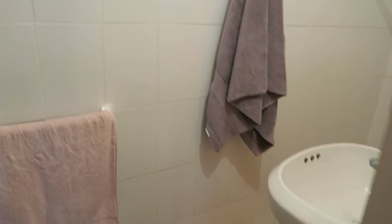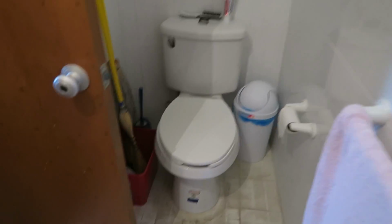This is the exciting bathroom, so it's really thrilling. Sink here and luxurious shower, as you can see. And yeah, that's the really exciting bathroom. Then you go back over here and you're just back where you started. So that's my apartment here in Guadalajara. I hope that wasn't too boring.